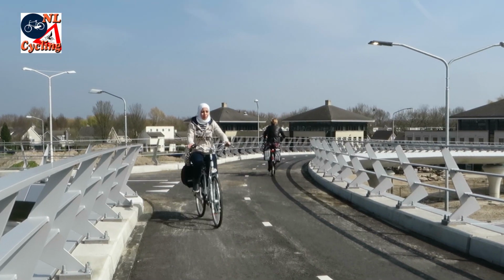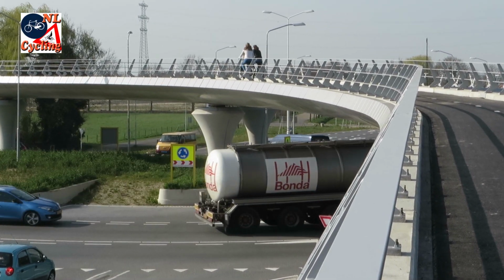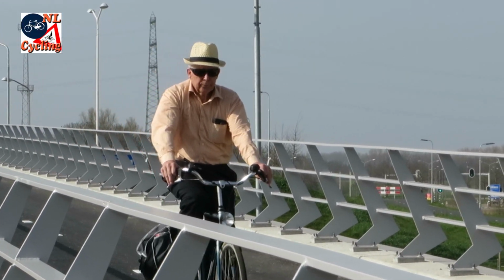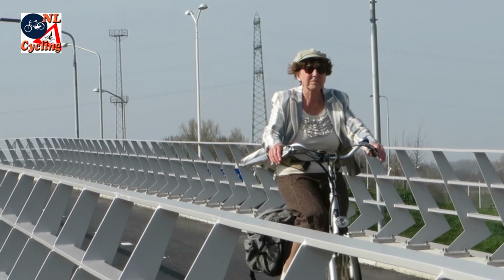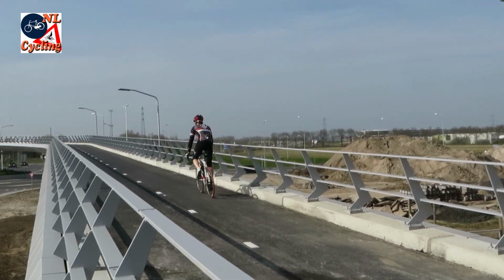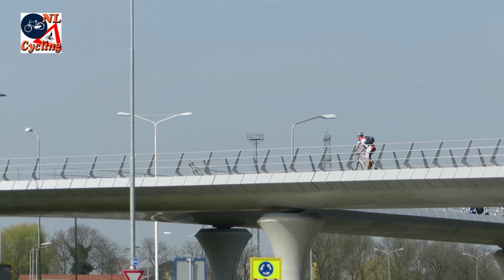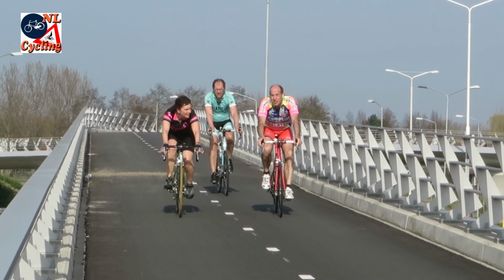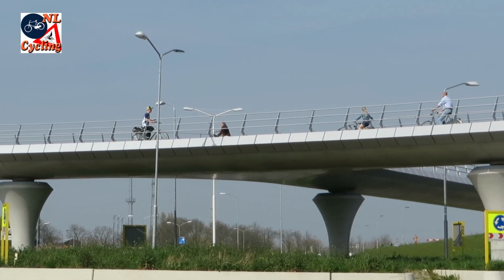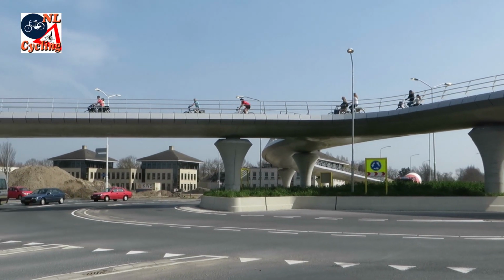The cycleway is 3.7 meters wide, and it keeps you well away from dangerous motor traffic. So it is attractive to people of all ages. And yes, it is used by every type of cyclist. This cycle viaduct is a great addition to the already great cycling network in the municipality of 's-Hertogenbosch.